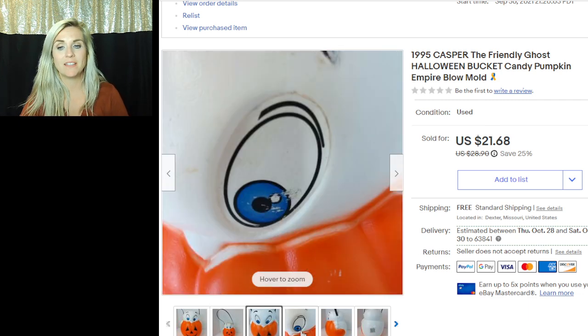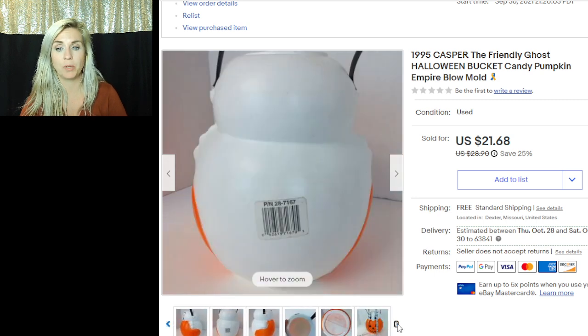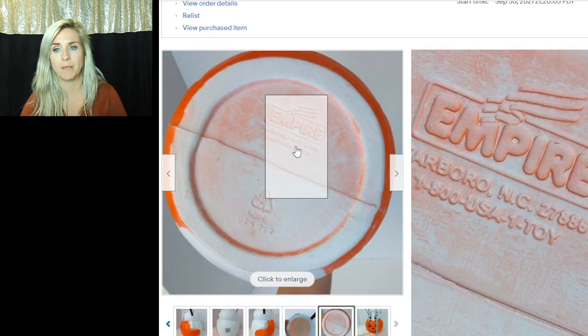This was actually a gift, and so she needed to change the address. So I was happy that this was going out as a gift to someone. I was able to send this first class, even though it is a larger blow mold, and I paid like 25 or 50 cents for this. $21.68. Definitely worth it. Always pick up Made in America pumpkin buckets.